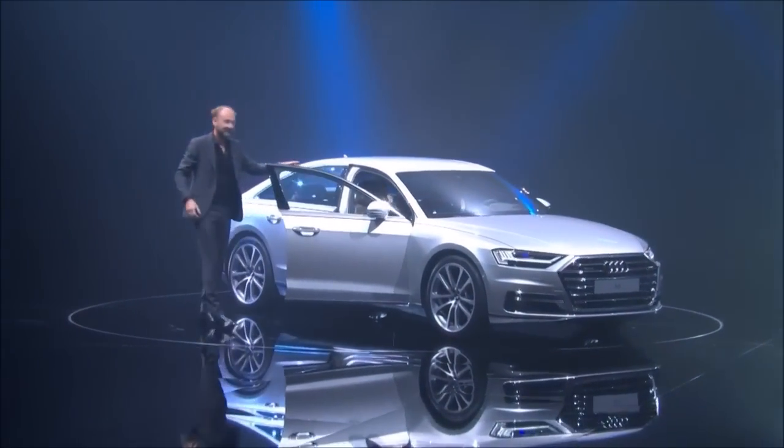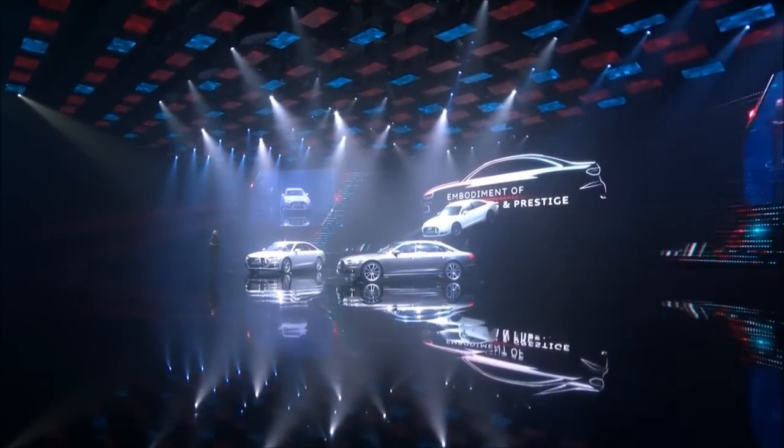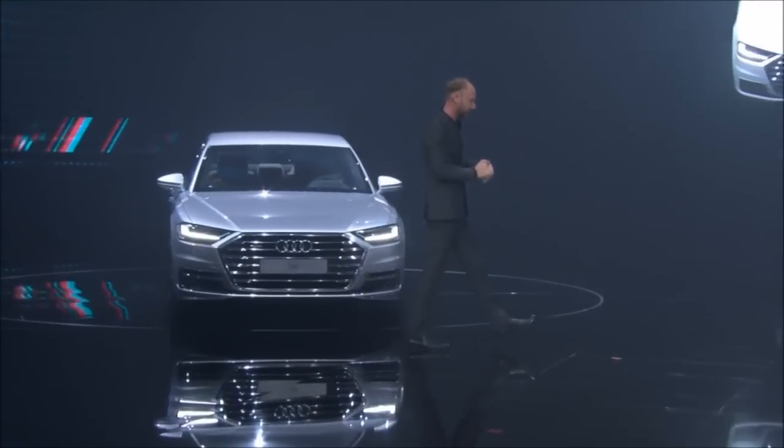Wow. This interior is amazing. You definitely should have a look later. Ladies and gentlemen, the all-new Audi A8 is the ultimate embodiment of status and prestige.